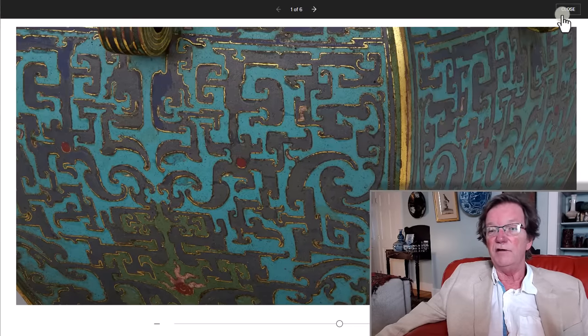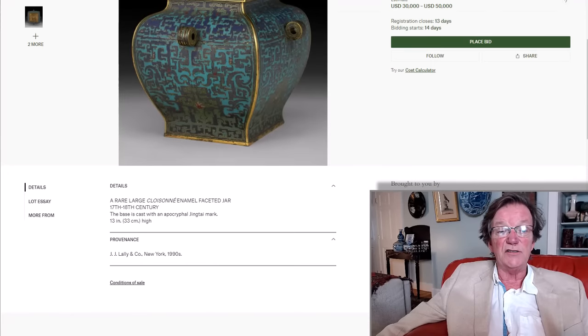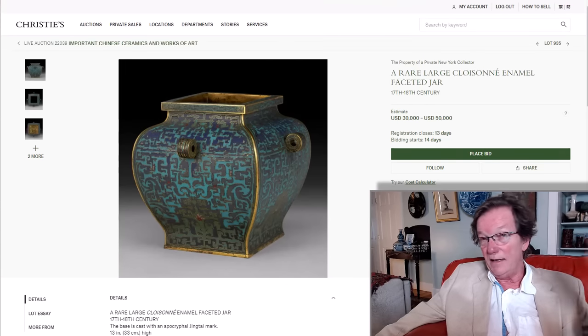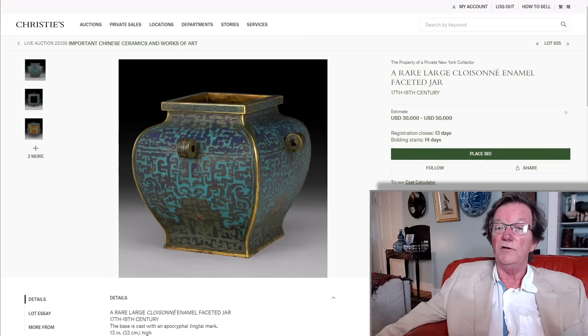Very stout, very strong. It's about 13 inches tall, as I remember. Yeah, 13 inches. And the only history on it, it was sold by Jim Lally. But he handled great things, and this is a great piece of cloisonné. And if you're looking for an absolutely fabulous piece of early Qing cloisonné work, this is among the best. This is really, really good.